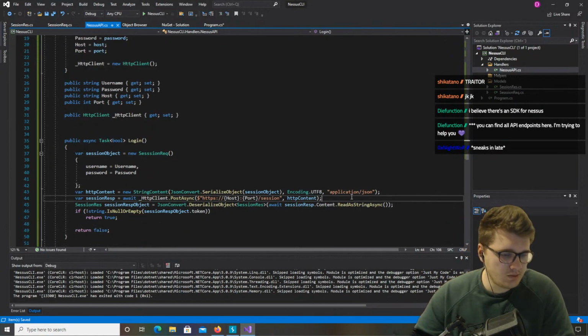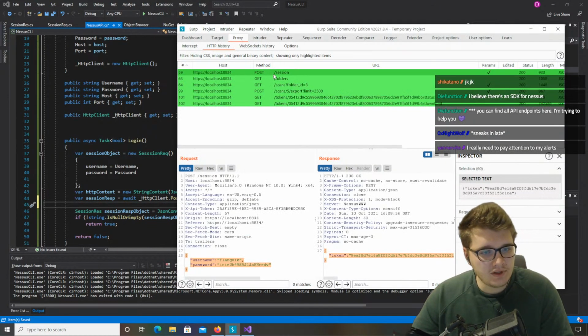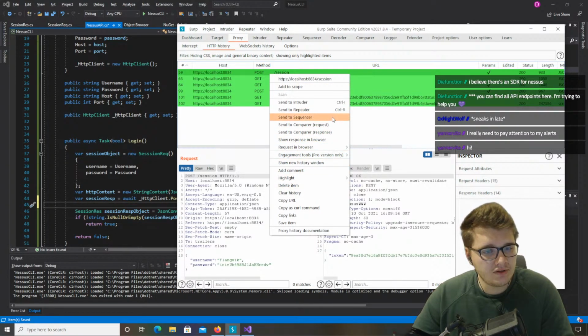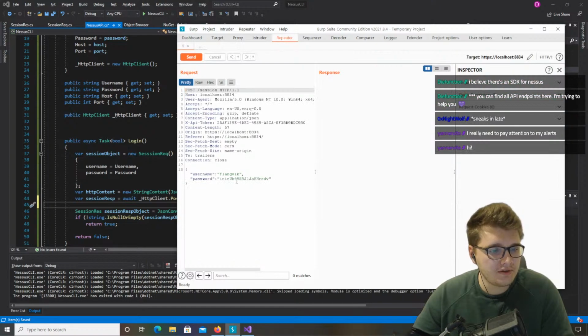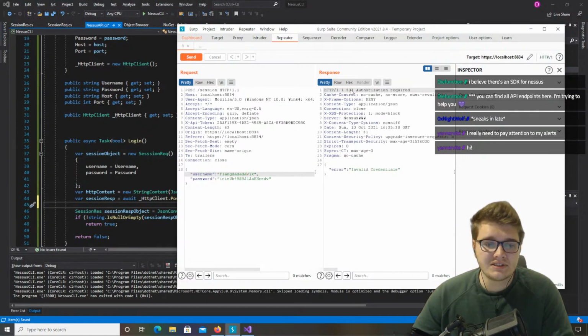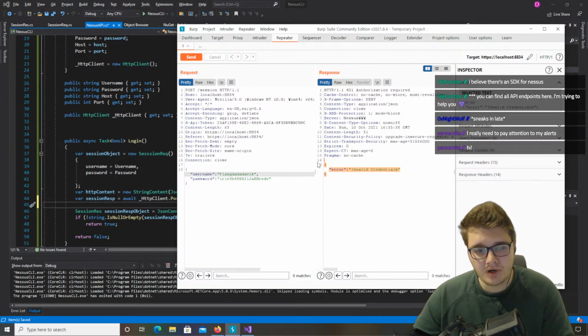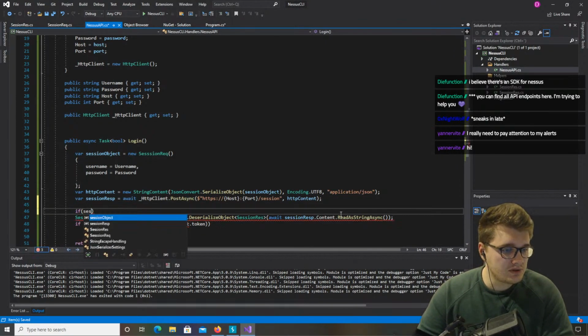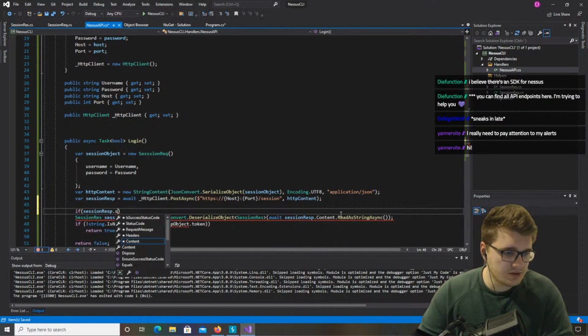Obviously this has zero error handling, and there are a lot of ways this can go wrong. An easy one to check: if we go back into Burp and right click the post session, send to repeater, go over to repeater, give it the wrong username and password, and click send, it responds with a 401. So if it's a 401, or any other response than 200, try to parse the output into the error and show the error message. So this would all happen if the session response status code, sorry.